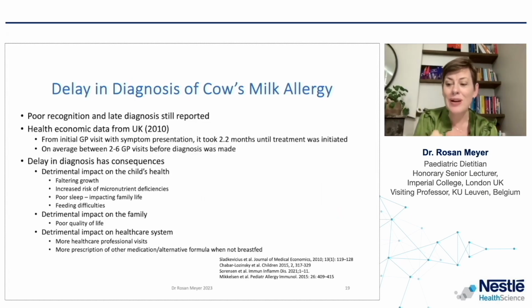But we do have to acknowledge that there's an impact on the health of the child, from faltering growth to an increased risk of micronutrient deficiency, whether that is due to feeding difficulties or ongoing inflammation due to increased losses as a result of diarrhea and vomiting. But we also need to acknowledge the fact that the underdiagnosis can have an impact on the quality of life of the family. And there is an impact on the healthcare system as well, because the data from the UK showed, as I have shown with the child before, you have all of these changes in feeds and interventions, and they're going to see a healthcare professional, and that alone also has a negative fiscal burden on the healthcare system.